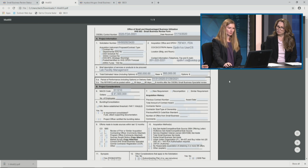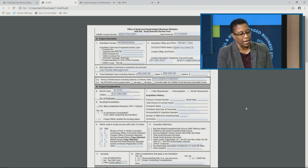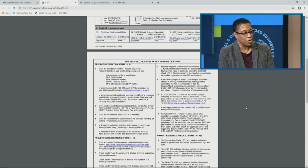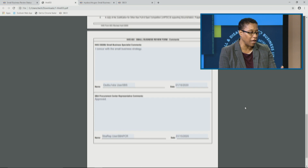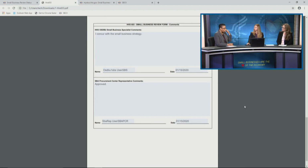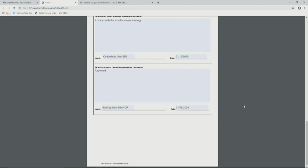So what we're seeing here is the actual 653. What we have done is we have taken all the information that you put in, and we've dropped it into the actual Form 653. So this form will now have the electronic signatures of those who reviewed it, not through certificates, but through the PIV cards. It will show through the review process who has reviewed it and the date, and any comments that they make. So if it went back through revision, their comments would be there. That is correct.